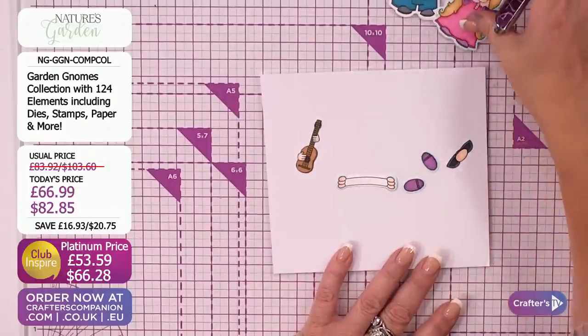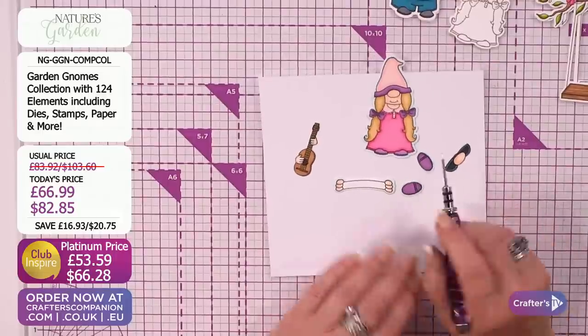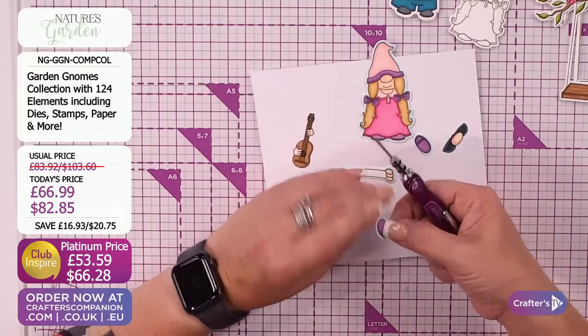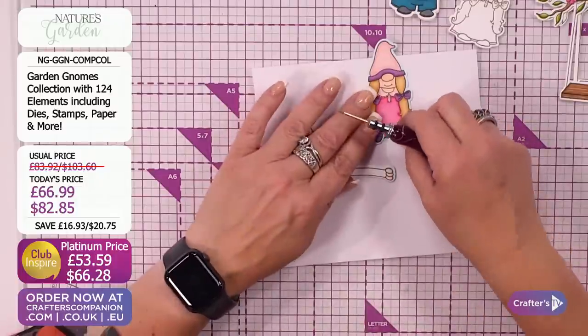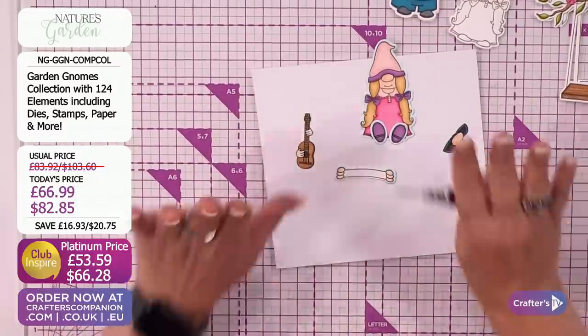Because when she's swinging, you don't have your feet in this direction. No, you have them sticking upwards. Out, don't you? So the sticky uppies. So you put them on like that, and I will put this together and show you. Because now she's sat on a swing. There you go. She's got her feet out.